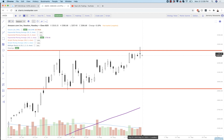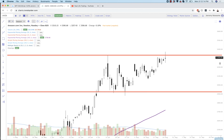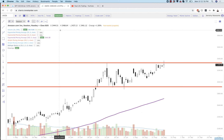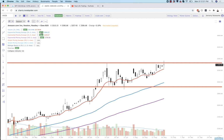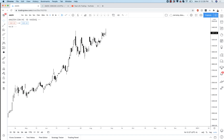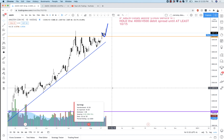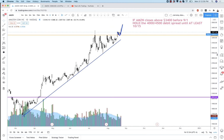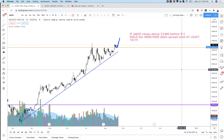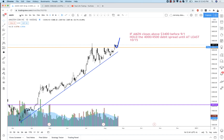So if we close above the high of today's candle at any point this week, Amazon is just gonna slowly keep grinding. And it's gonna be really good for anyone that has any kind of bullish position. So be patient. Again, the earnings were the best earnings they've ever had, ever, as far as just sheer reporting is concerned. So best earnings of all time. Chart is bullish. Amazon, bullish company, looks really toasty.